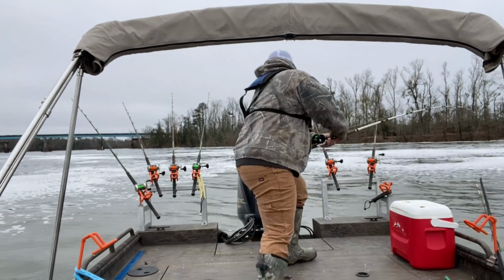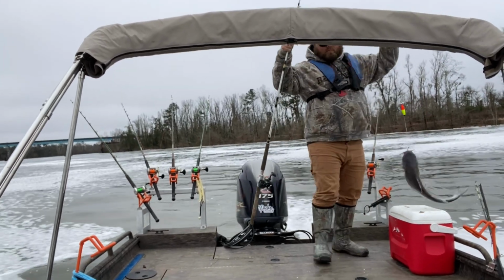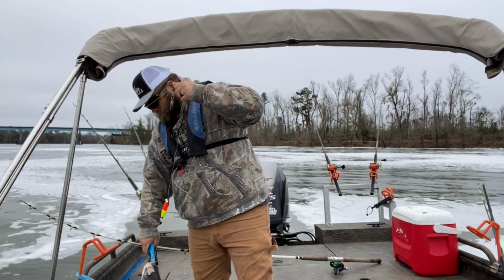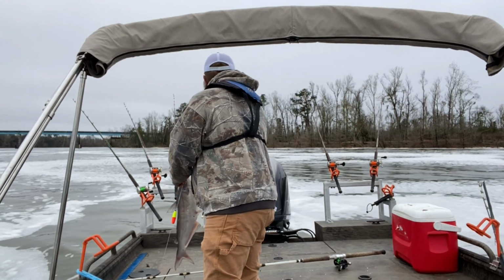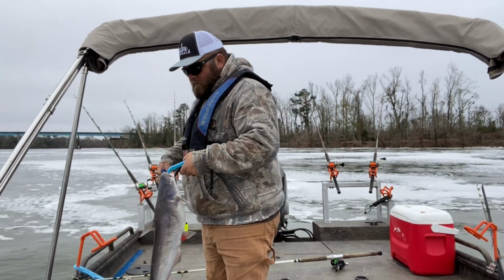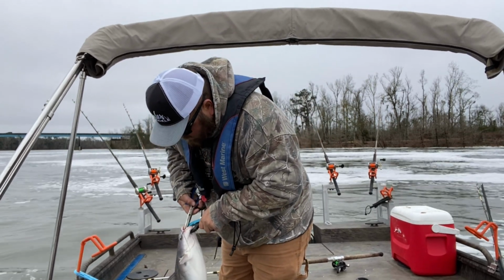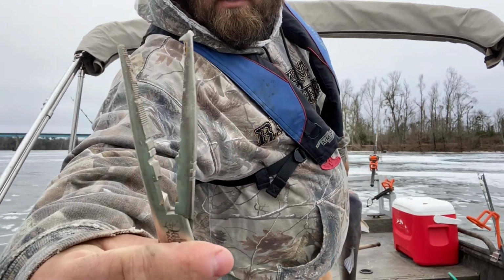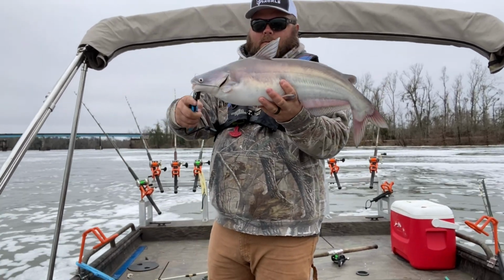It has been a brutal day. It's hard to beat them Dale's tackle pliers. You got that little hook on the end. A little small one, but hey.